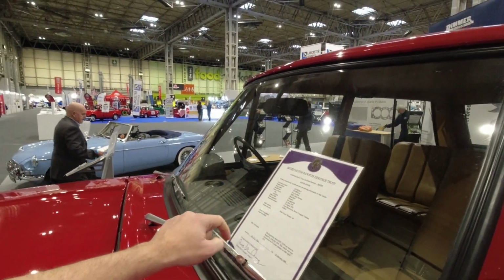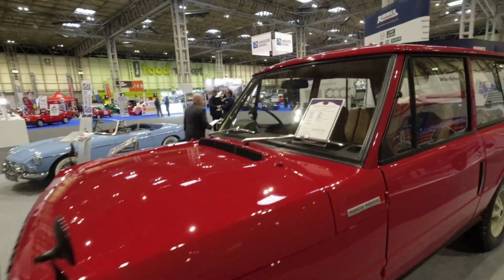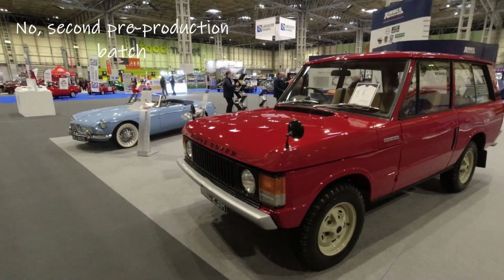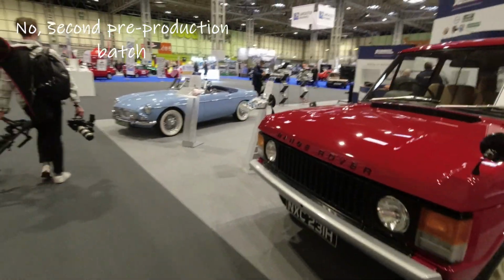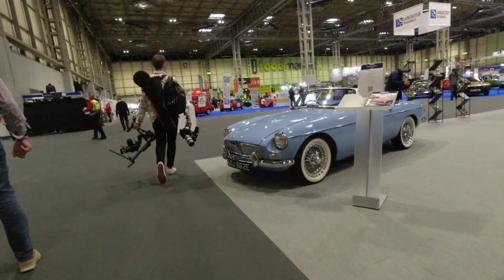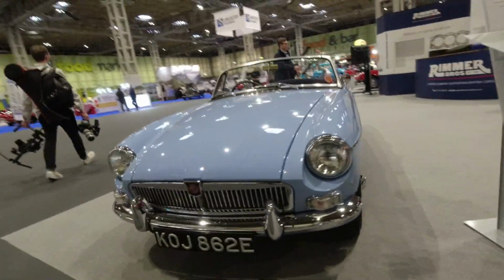Built May 1970. So I think this was the first production batch off the production line at the NEC plates. So good to see it. Look at this lovely MGB. That looks absolutely delightful.